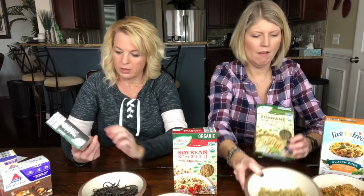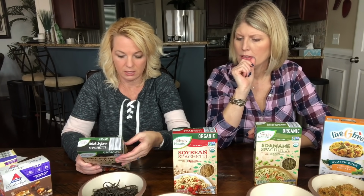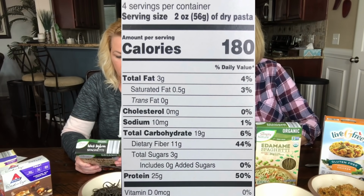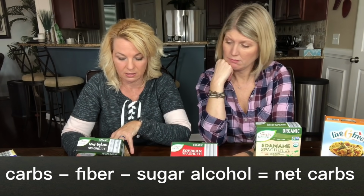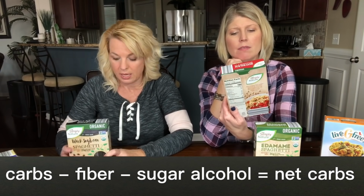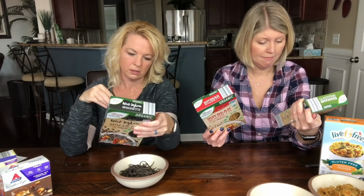So let's start with the black soybean. For 2 ounces, which is a regular serving of pasta, it's 180 calories, 3 grams of fat. It's 19 carbs, but it has 11 grams of fiber, so you can subtract that. It would be 8 grams of carbs.